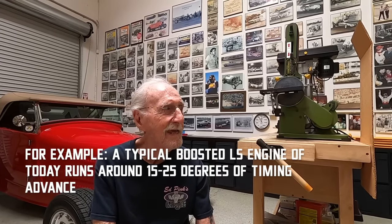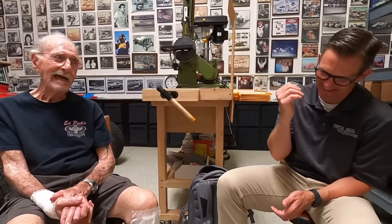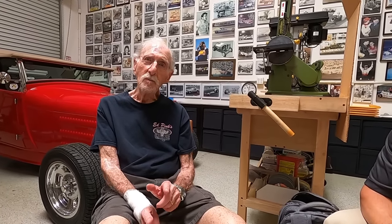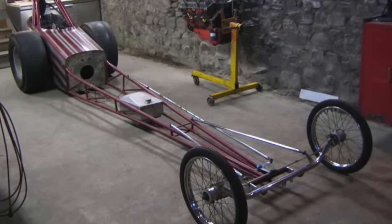75 degrees. Yeah, this is barely halfway. But that's what you had to have because of just the size. Back in the day, if you didn't run one of my engines, you didn't win. And a lot of times you didn't qualify. Thing was, you had a John Butera car and an Ed Pink engine, and you were killer.